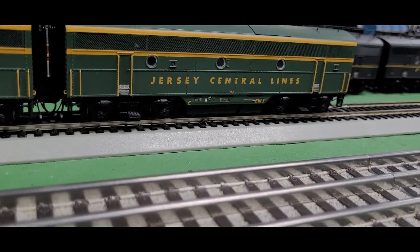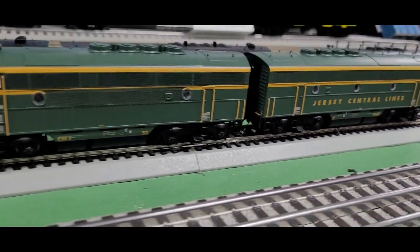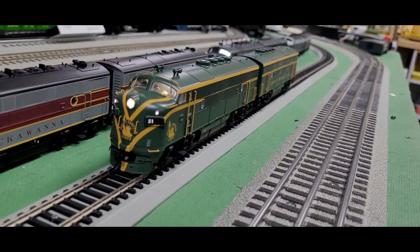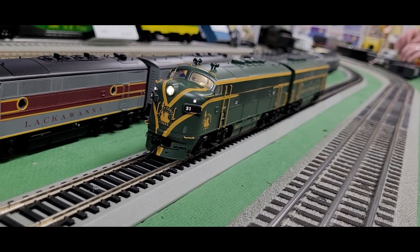And what's really neat about this engine, if you take a look at the front of it, you're going to notice that not only does the headlight light up, but the cab lights up, as well as the marker lights, and even the number boards are lit too. So that is really cool. So, here we go.